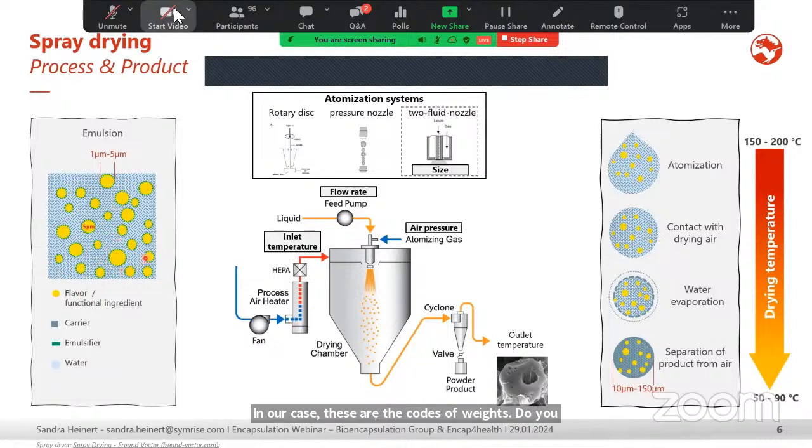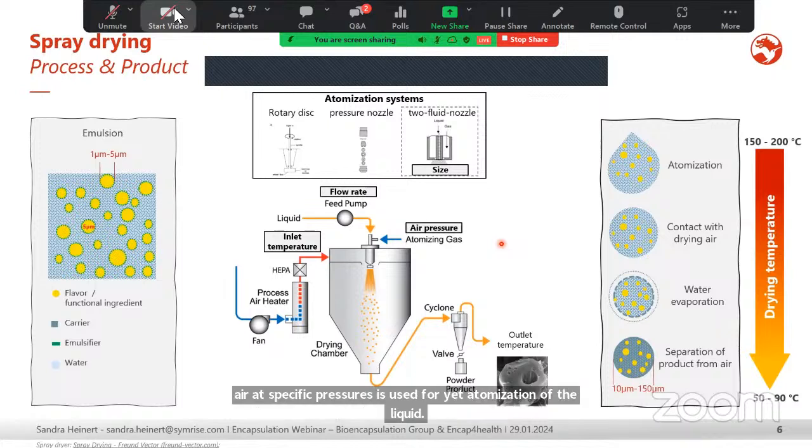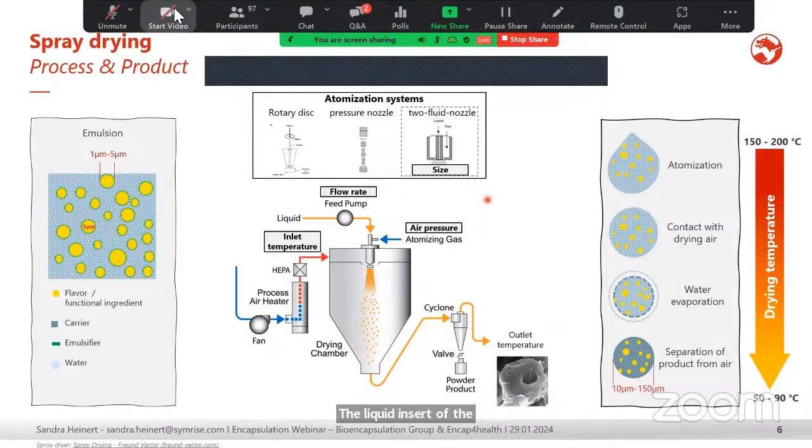The emulsion or suspension, from now on we call it slurry, is then pumped at specific flow rates to the top of a spray dryer where it is atomized. There are three different atomization systems which can be used: rotary discs, pressure nozzles, or two fluid nozzles. For these experiments, we used two fluid nozzles where air at specific pressures is used for the atomization of the liquid. The liquid insert of the nozzle is available in different diameter sizes. So with these three parameters, nozzle size, feed flow rate, and air pressure, you can directly influence the particle structure. So keep that in mind.